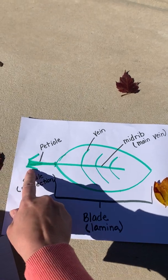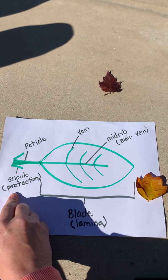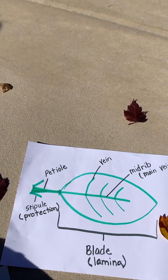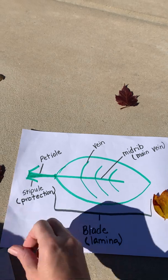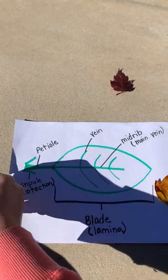Some leaves have these little flaps at the base of the petiole. It's called the stipule, and they're there for protection. And usually once the petiole gets big enough that it can support itself, those kind of fall away and they don't need them anymore.